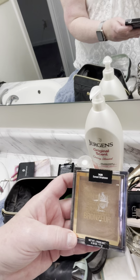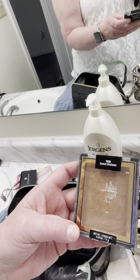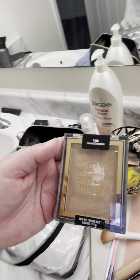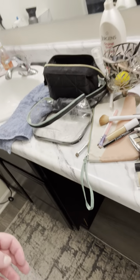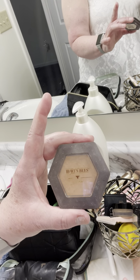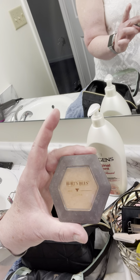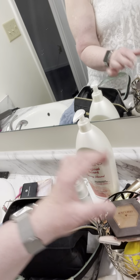This bronzer is the one I replaced with the Physicians Formula. It's Wet n Wild, and I could not. You can see I did use quite a bit of it. I just never could get it to look like it wasn't just mud smeared on my face. So I'm not even going to hold it back. I'm throwing that away. Burt's Bees Toasted Cinnamon. I'm going to keep it, but I don't use it every day. It's not my favorite color. I like a more rosy tone, but I may use it at some point. So I'll keep that.